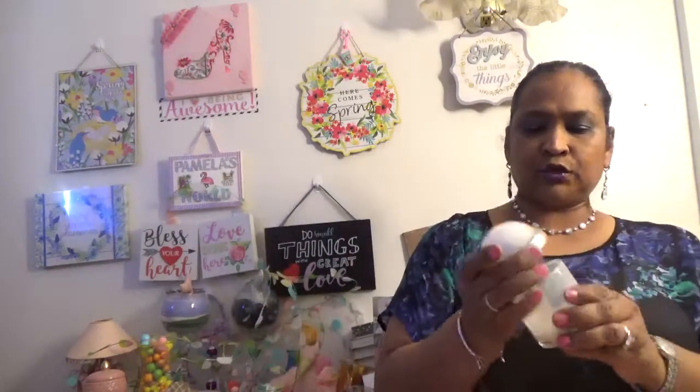Okay. This candle with the pom-pom. Beautiful candle. No scent. No throw. Nothing at all. Just bought it for this. But I burned it. But there's nothing to it. The other candle that got a little throw was this one. Island Coconut. This one had a little throw to it. So got those two.